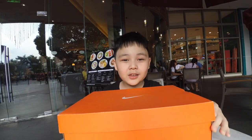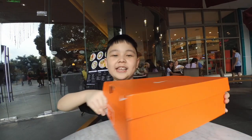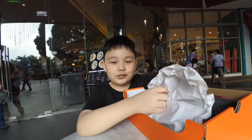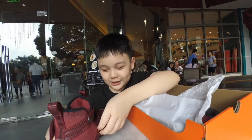We're unboxing a new sneaker in the mall. I mean, outside a mall, but near a mall. The Lebron Soldier 11. Whoa, my chocolates. I think I'm gonna wear this in school.